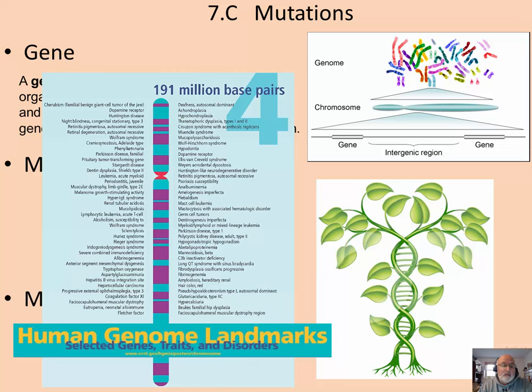This is a project to actually map the human genome, which we'll talk more about in genetics also. It's the human genome landmarks, and this is actually chromosome 4. So this is 4 of the 23 chromosomes that you have in every one of your 6 trillion plus cells, blood cells, body cells in your body. And as you can see, they've actually selected some genes, and they've selected some traits, and they've selected disorders that are actually found on four. And we'll talk later on.